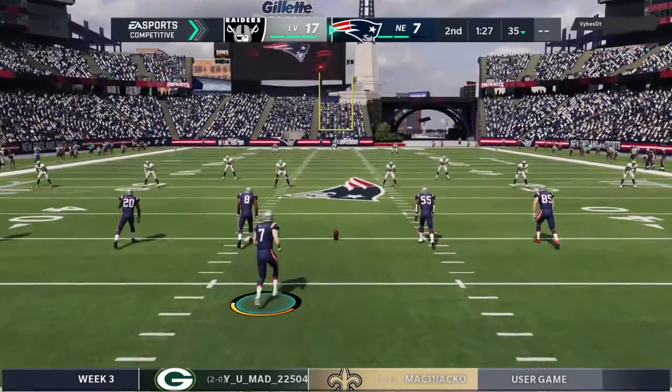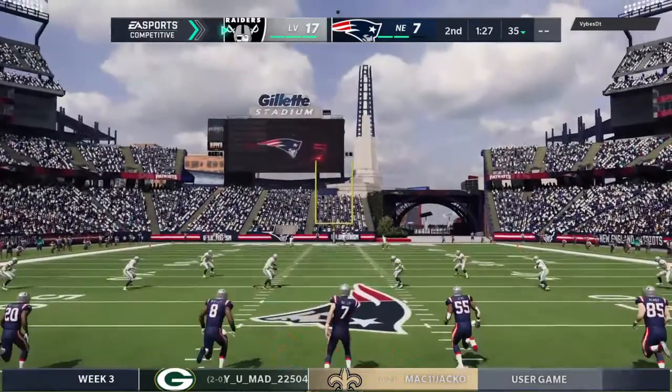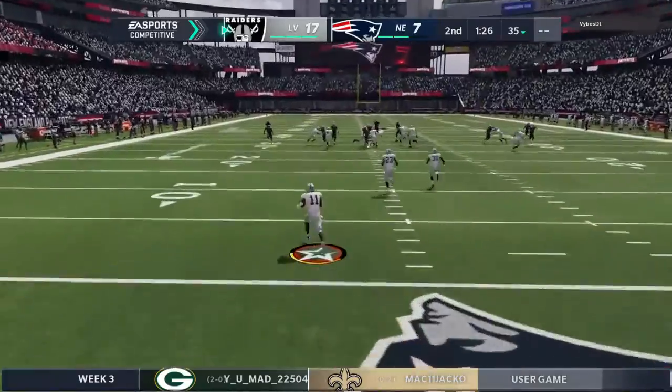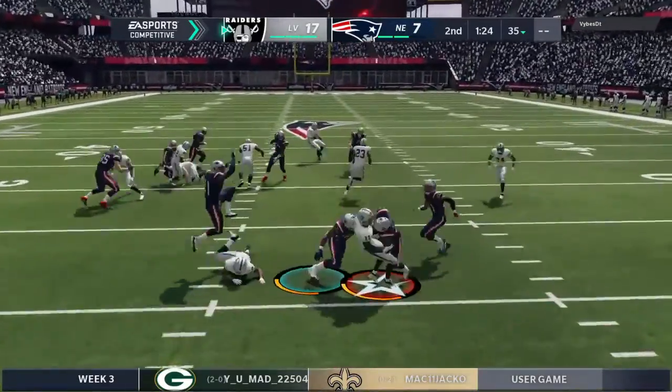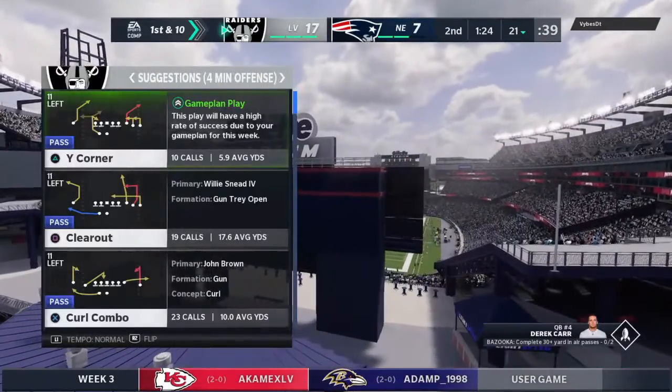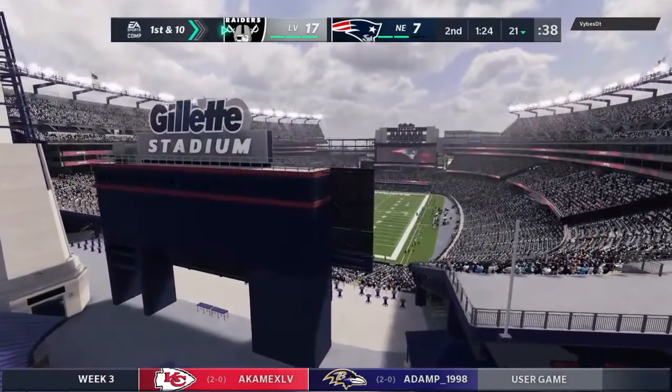Bailey now to kick it away after the touchdown. Fielded near the back of the end zone. And tackled at the 21-yard line, so a net negative there of 4 yards.